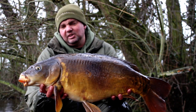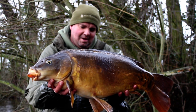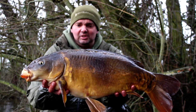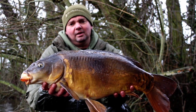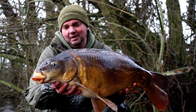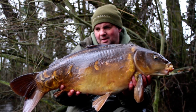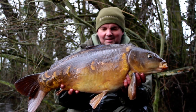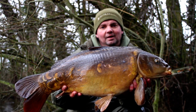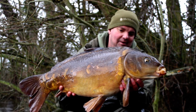Gorgeous January mirror, absolutely stunning. Look at the colours of that. Goes to show the IS rods, the ERs, they haven't dropped a fish on them yet. So excellent. Let's turn around. Absolutely stunning. Birchgrove again. Oh, can't believe it, what a winter.